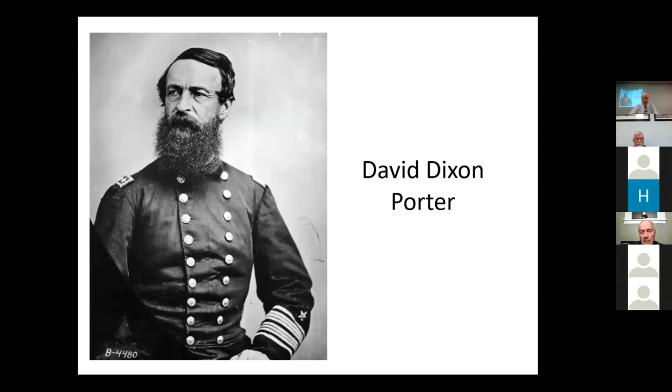Well, David Dixon Porter succeeded Lee in command of the squadron, and he did not change Lee's tactical system drastically, but he was given a greater number and better vessels to work with. In fact, he had 50 more vessels than Lee had. There were so many vessels blockading Wilmington at one point that one Confederate claimed that the very waves grew tired of holding up their ships.